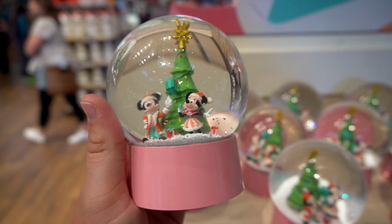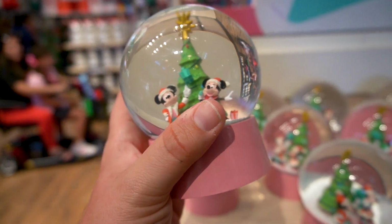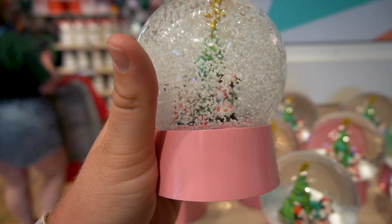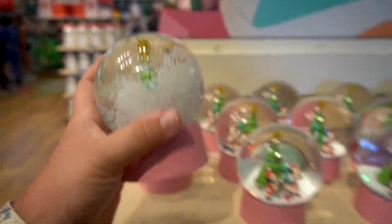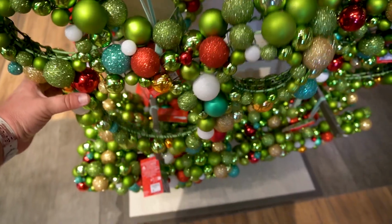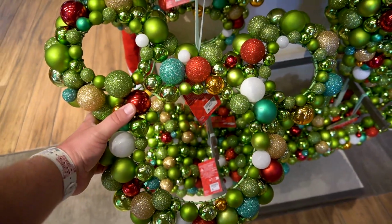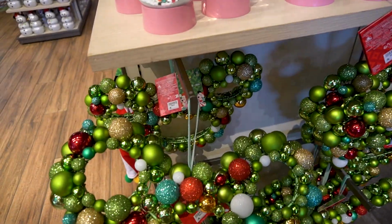Okay, is it me or does it seem like the snow globes just aren't the big ticket thing they used to be back in the day? Like, I feel like snow globes were always something that people saw, but now you just never see them anymore. So I don't know, I do love a good snow globe though, especially where it looks like it's snowing. That's going to be $40. And then you got this wreath made out of round ball ornaments, which are $40. So if you want this and that, $80.